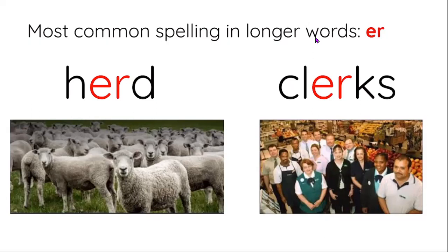Now this word herd with the ER in it, this word herd means a group of animals, like a herd of cattle or a herd of sheep. But I want you to think about a herd of clerks. Do you see? So a clerk is a person who works like in a grocery store or an office, not the boss, but the worker. Okay, so a herd of clerks. Let's go ahead and spell these words.